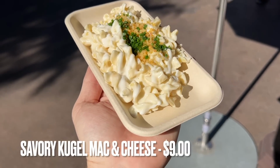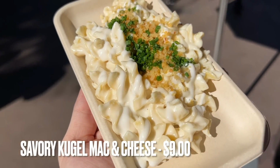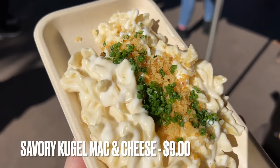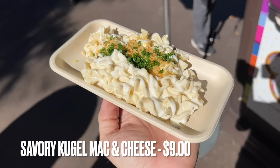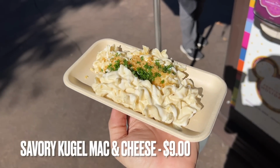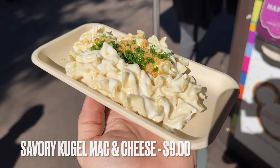While we were eating this, we did notice that the Kugel became available. So James went to go hop in line, and he's gonna get our Kugel mac and cheese for us. And we'll compare it right to the other one now. That's the best, of course, when we can compare them side by side. And this is the savory Kugel mac and cheese with herb breadcrumbs, sour cream, and chives. Of course, you can see all of that happening here right on top. I got this last year. I remember really enjoying it. So let's compare it to the Chorizo Queso Fundido mac and cheese.